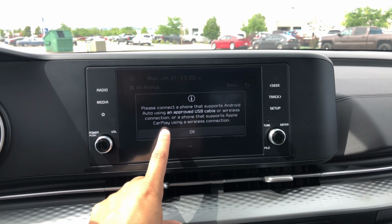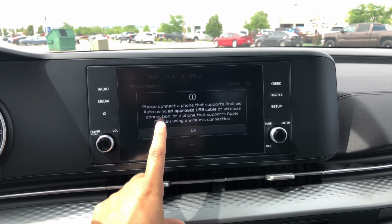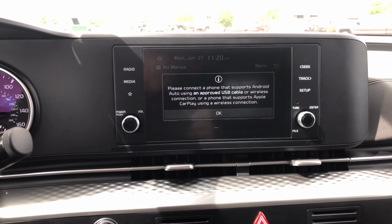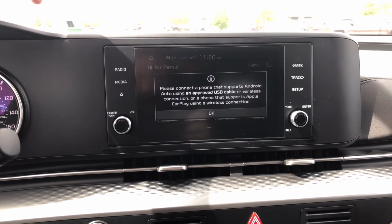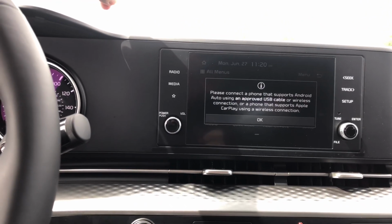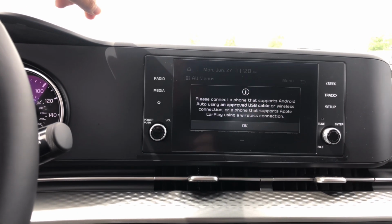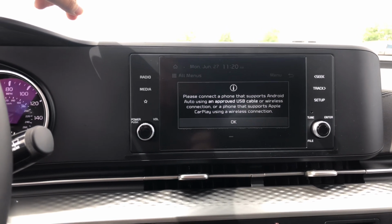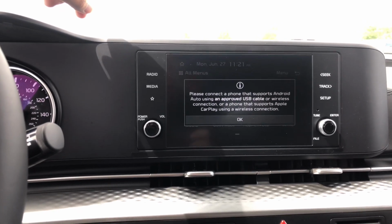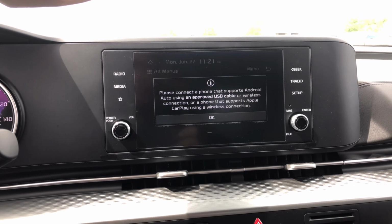Please connect. Oh, look, it does. This one does. So yeah, this model does have wireless. That's kind of cool. I know our higher trim levels are Samsung screens, like they're legit Samsung screens. That's why they don't have wireless Apple CarPlay. That's what we've been told by our Kia rep. But I know our lower end models on the K5 have wireless Apple CarPlay. So this guy also has a wireless Apple CarPlay, which is kind of cool.